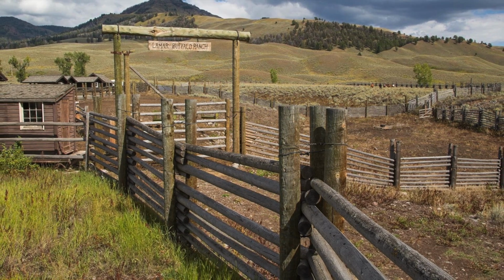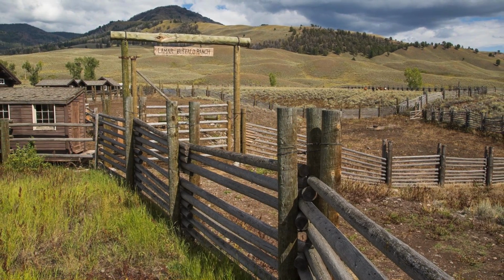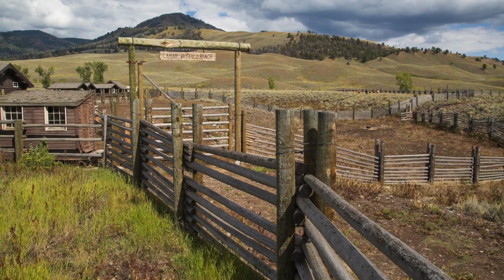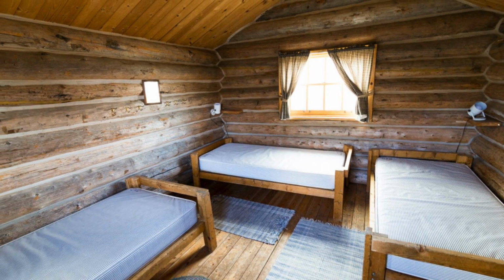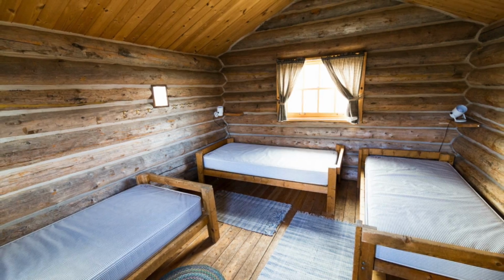Today, the Buffalo Ranch is operated by the nonprofit partner Yellowstone Forever. There isn't a buffalo zoo anymore, but you can book multi-day field seminars here and stay in the ranch.